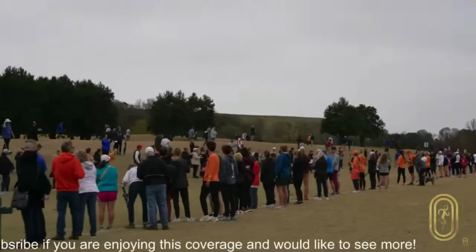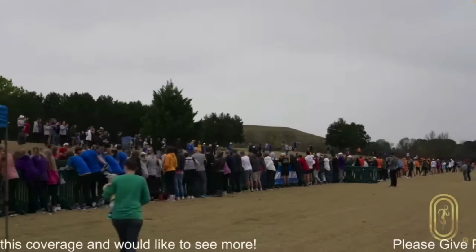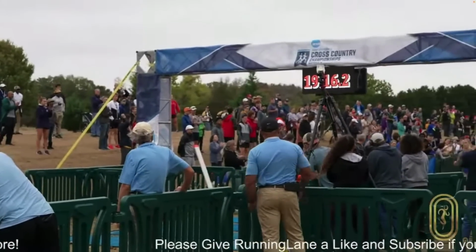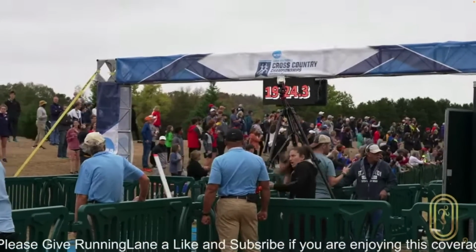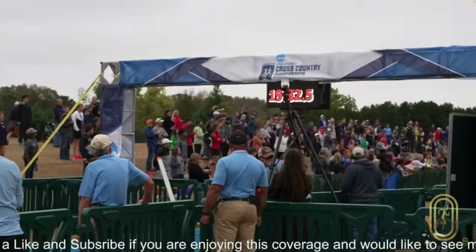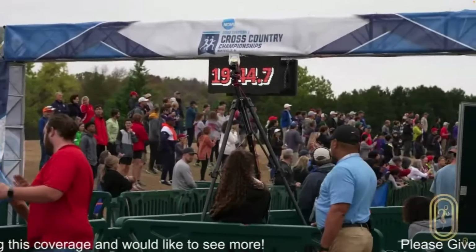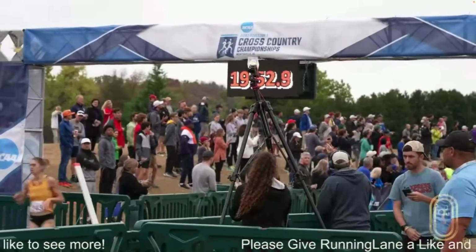18:53 on the clock. Looks like Parker Valby taking the individual title in 19:17. That looks like Alabama's 1, 2, 3, and 4. They're going to punch their ticket. Florida State's number 1 is in, followed by Lipscomb's number 1.